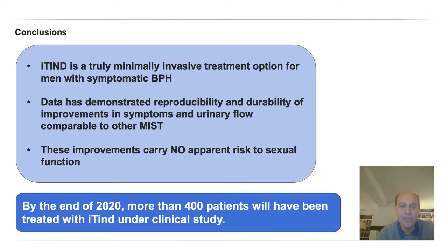And the level of symptom improvement and flow improvement is comparable to the other so-called minimally invasive surgical treatments, UroLift and Resume. These improvements in symptoms and flow seem to be achieved with no apparent risk to sexual function, be it ejaculatory or erectile.